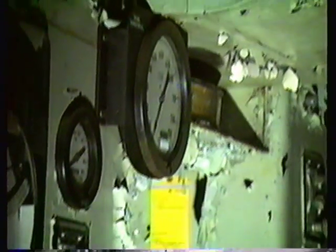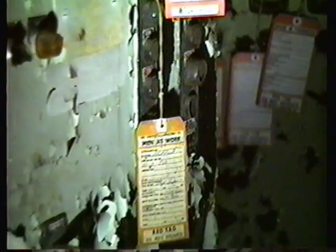This is the control boards for number 23 and 24 boilers. And again, this place sure could use a paint job. On the other side of the wall here we have the control boards for number 11 and 12 boilers.